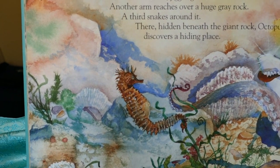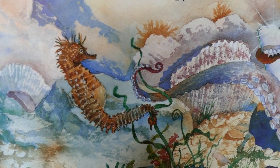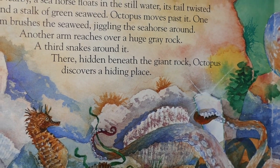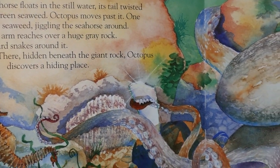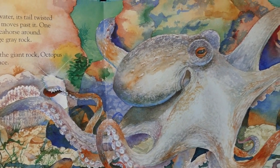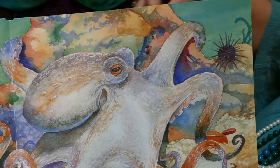Nearby, a seahorse floats in the still water, its tail twisted around a stalk of green seaweed. Octopus moves past it. One arm brushes the seaweed, jiggling the seahorse around. Another arm reaches over a huge gray rock. A third snakes around it. There, hidden beneath the giant rock, Octopus discovers a hiding place.